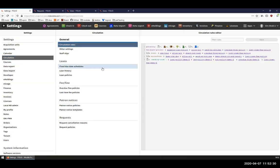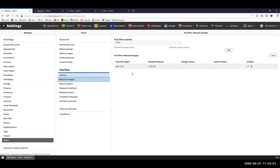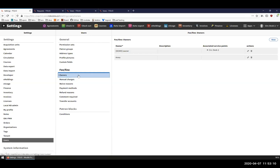Also, the way to use an overdue fine policy is to include it in one of your circulation rules, like this one, which makes use of the policy I've just shown you and is a circulation rule for material type microform. I should probably also define owners. Owners are entities authorized to collect overdue fines. For manual fee fines, those owners are defined from the beginning, but for automatic fines, like an overdue fine, those owners are determined dynamically. Namely, for an overdue fine, the owner will be the owner of the service point that the item's effective location is assigned to. And in this demo, I will use this owner, which is the owner of Circ Desk 2.